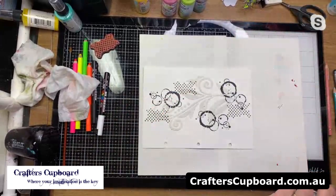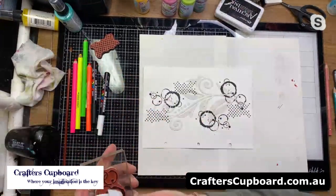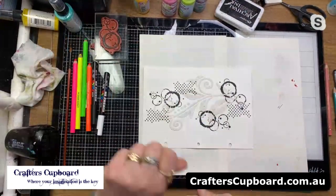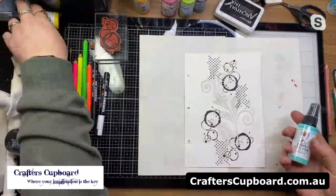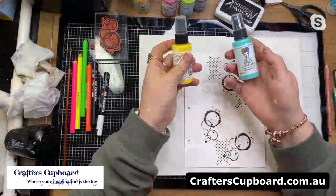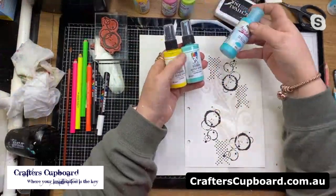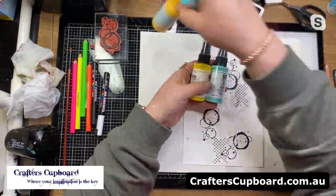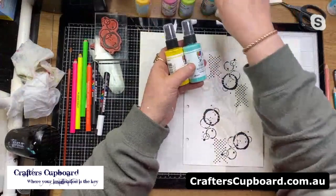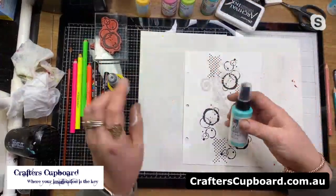Okay, so that's enough stamping. Just give that a quick wipe. And I'm going to use just a couple of colours. I've got some similar colours in the Gina Wakely gloss sprays, her new ones that have just come out, and they're very close to the colours that we've been using. So I've kept that in mind, picked a couple of colours out from the butterfly, and I'm going to spray these in the background.